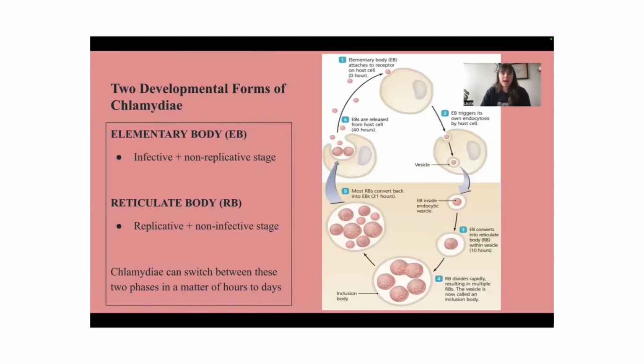Something really interesting about this group of organisms, chlamydias actually have two forms. They have something called an elementary body and then a reticulate body. The elementary body is an infective, non-replicative form of chlamydia, whereas the reticulate body is just exactly the opposite. It's a replicative, non-infective form. And chlamydias can actually switch between these two forms. So we're going to look at the image here on the right and see how that happens.